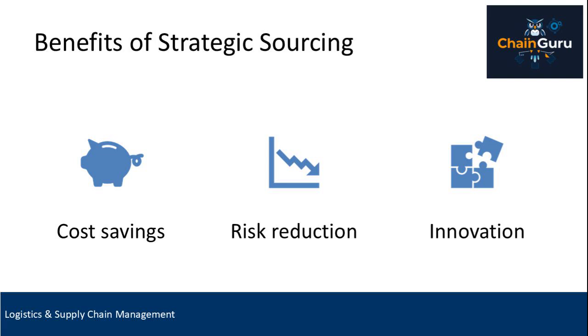Next is risk mitigation. In today's volatile global environment, supply chain disruptions are more common than ever, whether due to geopolitical issues, natural disasters, or economic shifts. Strategic sourcing helps identify these risks early by diversifying supplier bases, building stronger contracts, and maintaining visibility into the supply market. This proactive approach can be the difference between business continuity and costly shutdowns.